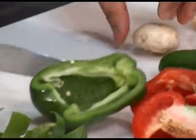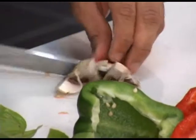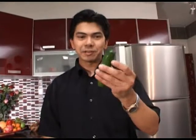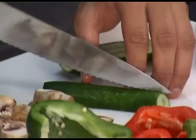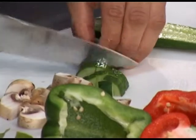Your button mushrooms, maybe just cut it into strips. And your cucumber, this is a baby English cucumber. And then just dice it up into small little pieces. Okay, so for the bell pepper, the mushrooms, and I'll also add some red onions to it.